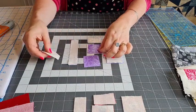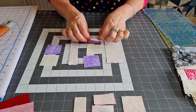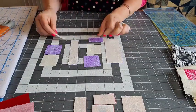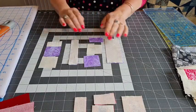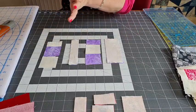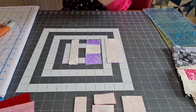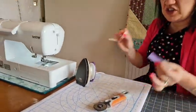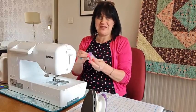Okay, so I'm going to take that one and this little 1 inch one, like that. Okay, and I'm going to stitch those together. It's a little bit like stack and whack in a way, that kind of idea that you're just going to move things on. So I'm going to go over to the machine and stitch this together with a 1/4 inch seam allowance.